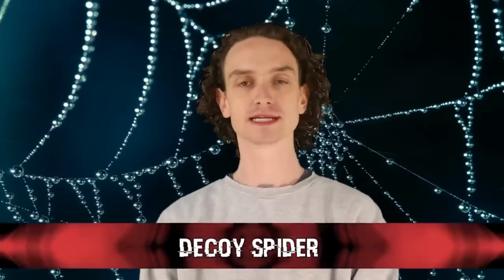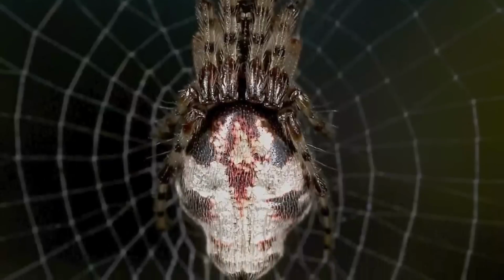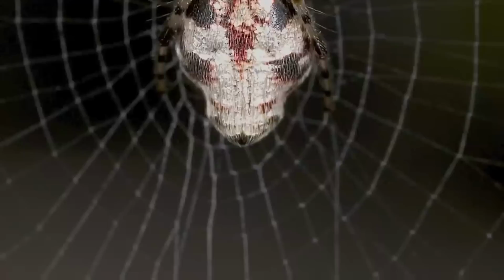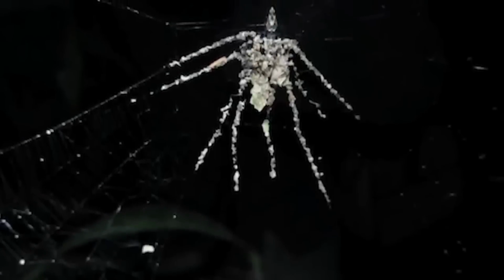These decoy building spiders are exceptionally small, but they're exceptionally smart. Smart spiders? That's terrifying already. These spiders only measure about 5 millimeters in length, but you might see a much larger spider hanging out in a web that they've created. Now, this might sound alarming at first, but this larger spider is actually fake.